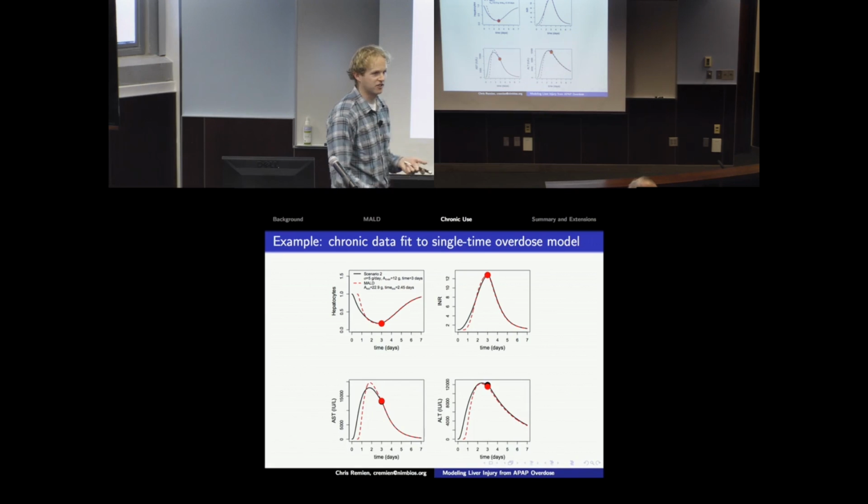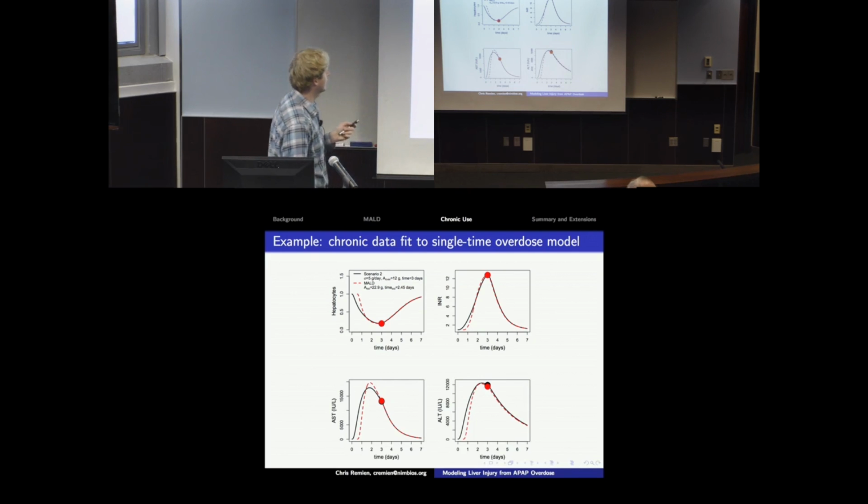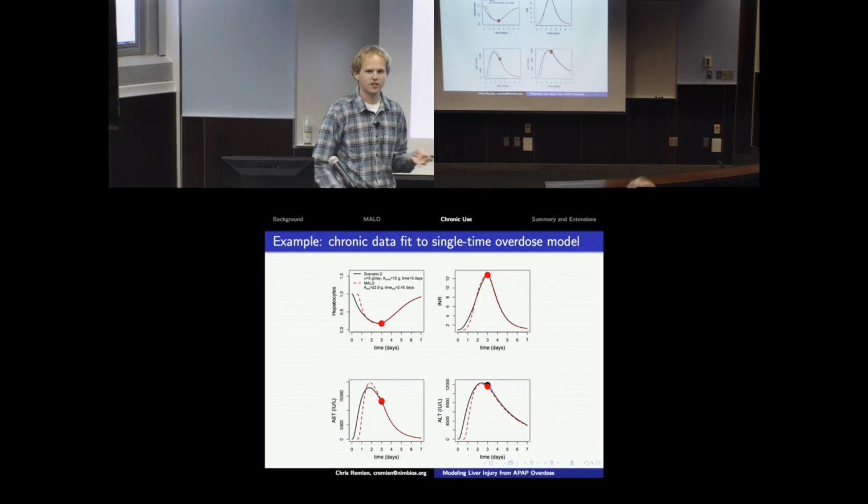And so the data point on admission is black, which is hidden because the fit was actually really good in this case to the single-time overdose model with an estimated overdose amount of 22.9 grams and a time since overdose of 2.45 days. So the timing is off, right? The actual time since the overdose, since chronic use, was 3 days. The estimated time was about half a day earlier. And the overdose amount was estimated to be much larger. But that makes sense because this patient also chronically used acetaminophen. So they took more than just this overdose amount.